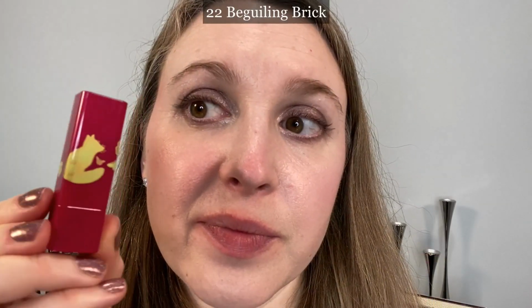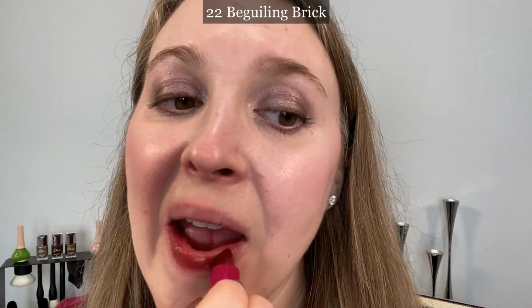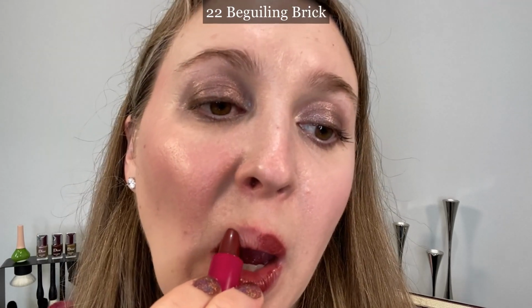The satins are a little bit glossier. They're not going to be as thin of a formula or as glossy and shiny as the Lipstick Shine formula, but they're very comfortable on the lips. They're a traditional satin formula.